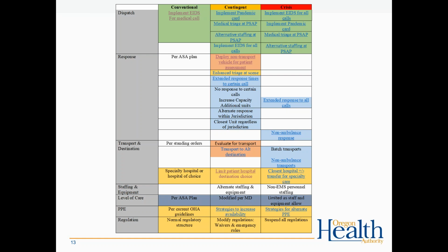The strategies represented in this guideline are just that, strategies. They're not regulations, orders, or protocols. Each EMS system must evaluate how the strategies may be customized within the context of their individual medical surge plans.